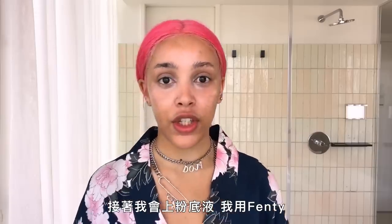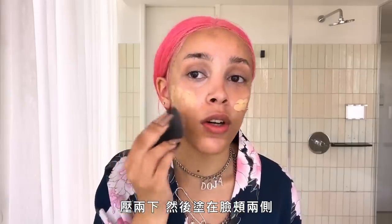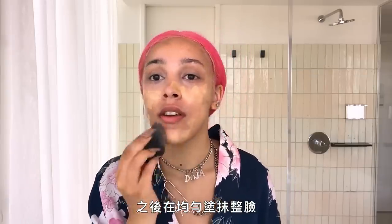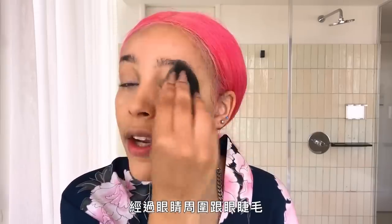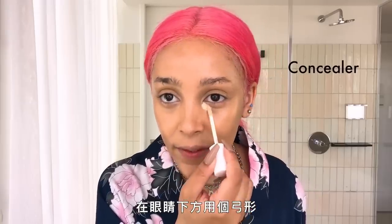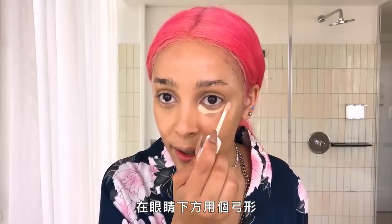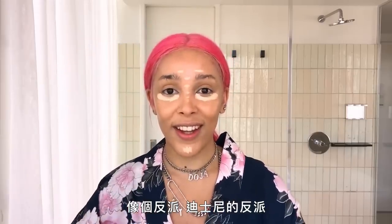I do my foundation next and I use Fenty, 2 pumps of that. But then I do it across my cheeks and then I just make sure I get it all over. I just keep building depending on how I feel. I go over my eye, I go over my eyelashes, I don't go over my brows. So I put concealer. I use Fenty. So then I take it and I just make a little boat under my eye. And then I do a little soul patch, like a Disney villain. And then I blend that out.